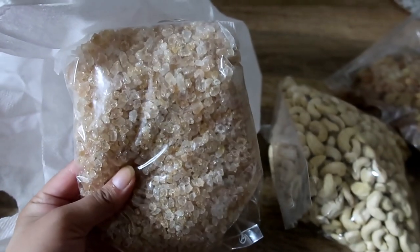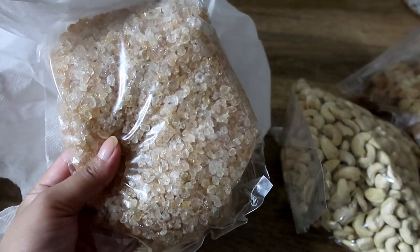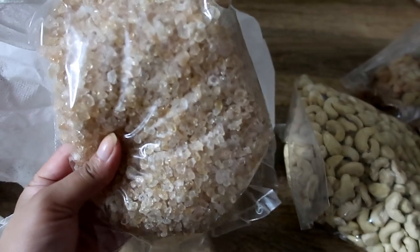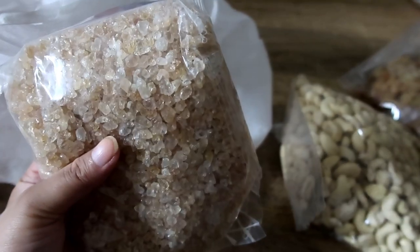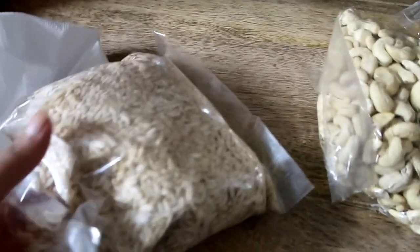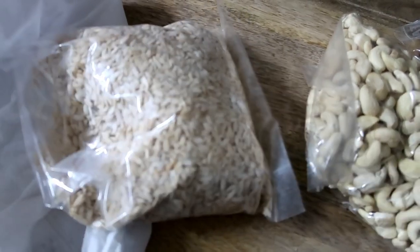It's got gond, and I'm not sure if everybody knows, but this is used in a lot of barfis and panjiri, and my mom makes amazing panjiri. So I got this so that I can give it to her and she'll make panjiri for me. And we also got kalja bhai. We also got this, which is called kharbuje ki giri in Hindi.